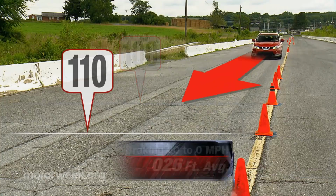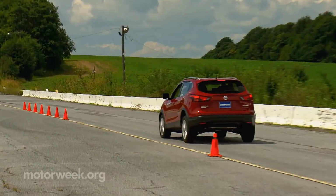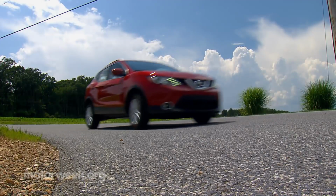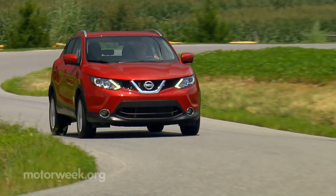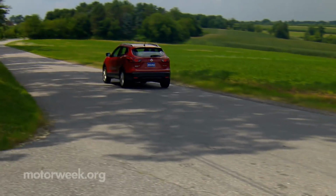We had no issues with braking performance either. Stops from 60 average just 114 feet, with short, firm pedal travel and an overall quality feel. Basic safety systems are standard, but you'll have to step up to mid-level SV trim to add forward emergency braking and top SL if you want lane departure warning.